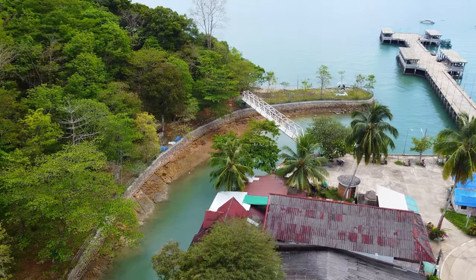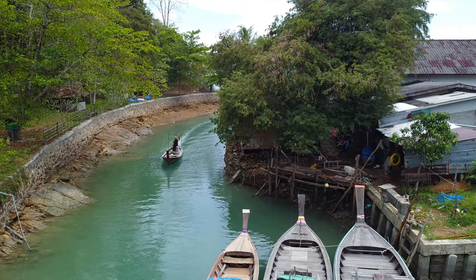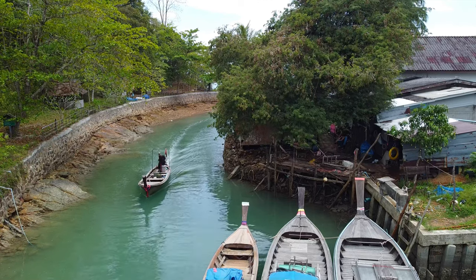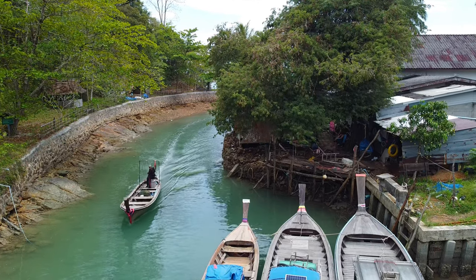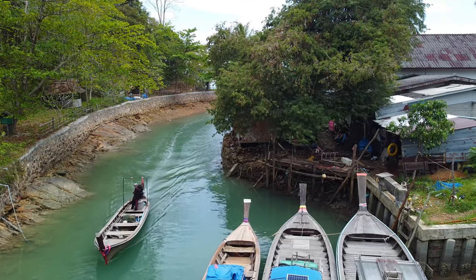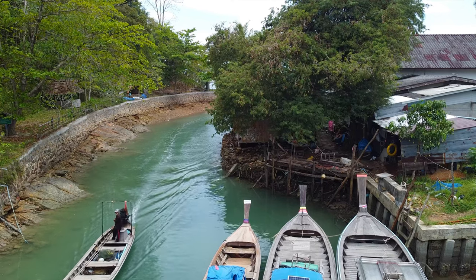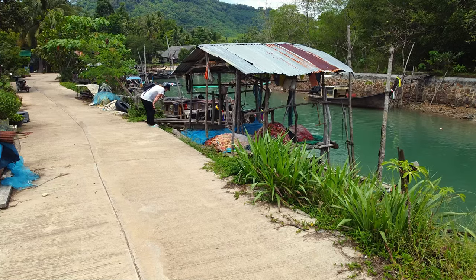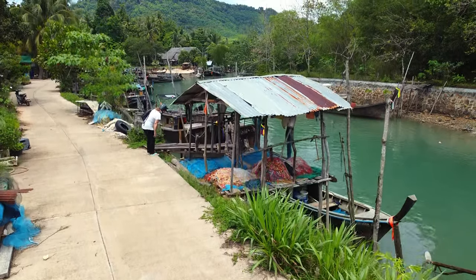Heading back south, we came across this beautiful and peaceful fisherman's village, located near the Khao Pier. We stopped to watch the fishing boats sail in and out the harbor. This pier is also the pier where the ferry boats from Krabi mainland arrive and depart on a daily basis.